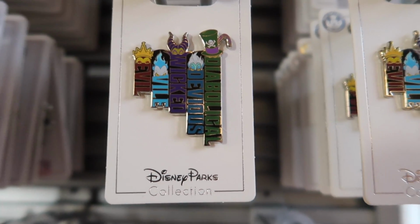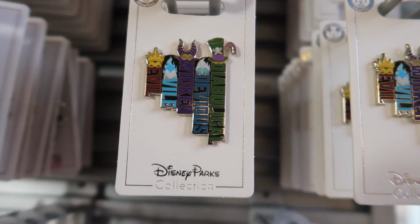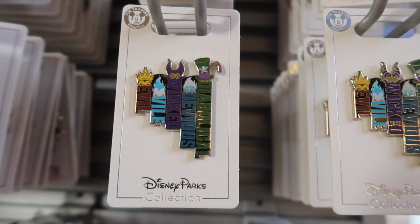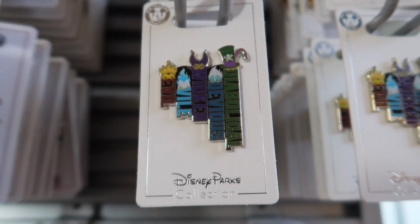So Lee showed this pin kind of in the vlog the other day, but didn't actually talk about it. This matches that new sock set. I love this pin so much. And it says, for the evil, vile, wicked, devious, and diabolical. I love it. And this one is yellow, so $12.99.